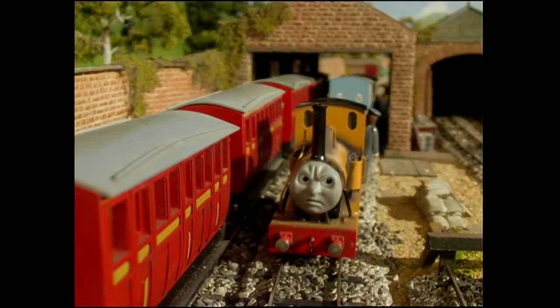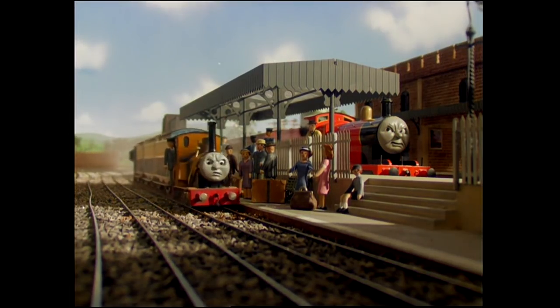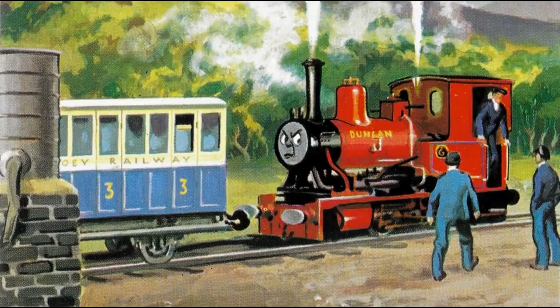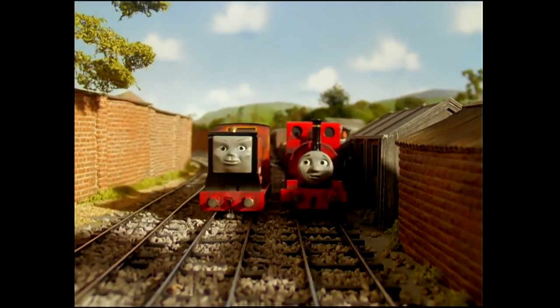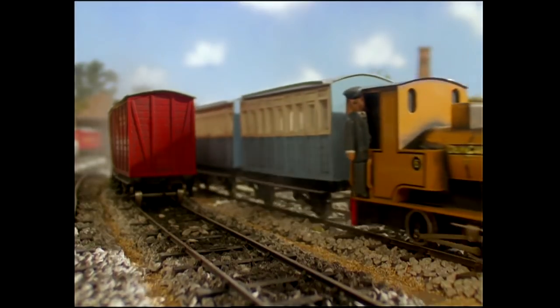Duncan collects his coaches and returns to the station to take passengers from James's train. This scene takes place the next morning in the original story. This changes the book's suggestion that Rusty did not bring Duncan his coaches out of spite because he insulted the diesel. In the episode, Rusty seemed to be working another job, so did not have time to help the surly engine.